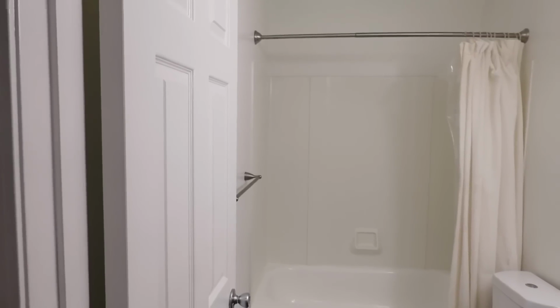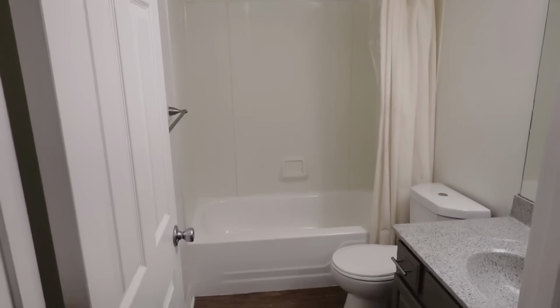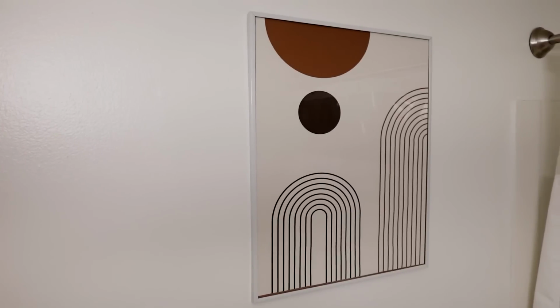Exhibit A. When I say this bathroom has been looking like this for almost a year, just untouched, unbothered, honey, it's just been sitting there. But thanks to my boo at Temu, they like it, girl. I finally went ahead and decorated, and now it went from what you just saw to looking a little something like this.